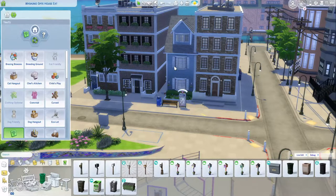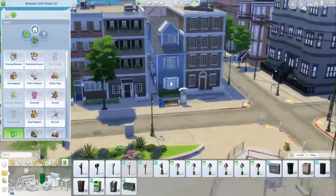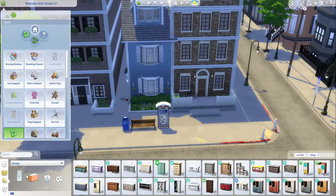Honestly, because this build was so far out of my comfort zone, it really took me a long time to figure out what I wanted from it and how to get what I wanted to happen. I had to explore a lot of new concepts in Sims 4 building that I had never done before, but it was a lot of fun to complete this build.